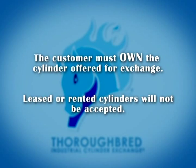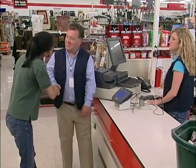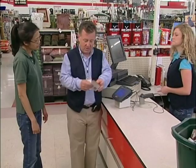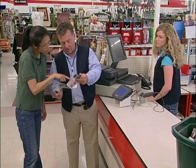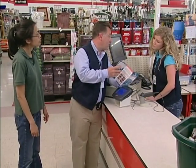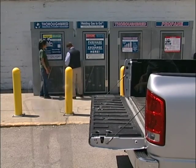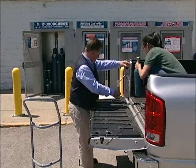Leased or rented cylinders will not be accepted. For a purchase, the cage key holder must determine the customer's needs and recommend the appropriate gas and cylinder size, then relay this information to the cashier. This could involve a visit to the cylinder cage with the customer and a return trip outside during loading and to secure the cage.